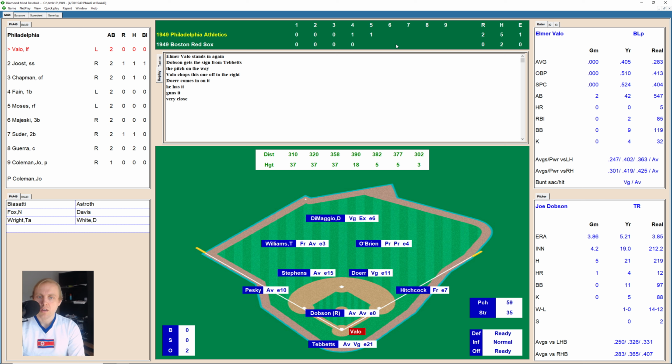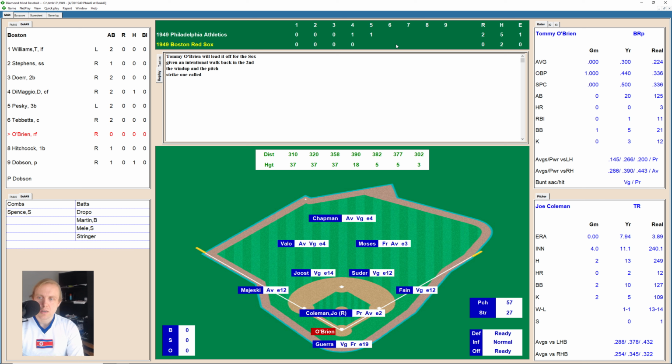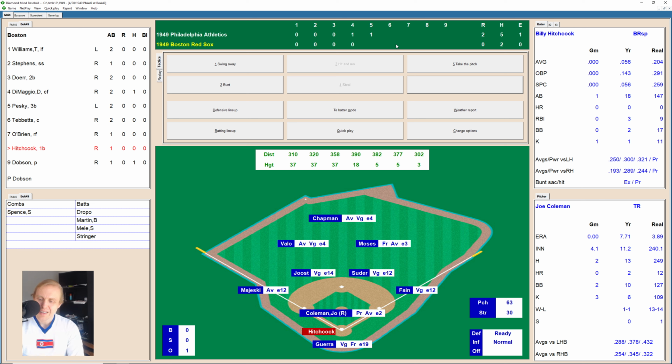Nobody on now, 2 outs, and there's a little ground ball to second base, and Bobby Doerr makes that play over to first, and that does it. And we go to the bottom of the fifth inning now, 2-0 Athletics. And here's Tommy O'Brien again, hitting .300 this season from that number 7 hole. 0-2 is now the count on O'Brien. 1-2. Takes that for a ball. 2-2. And there's one high, full count now on Tommy. There's a backdoor breaking ball, and it has him looking, and Coleman gets the strikeout.